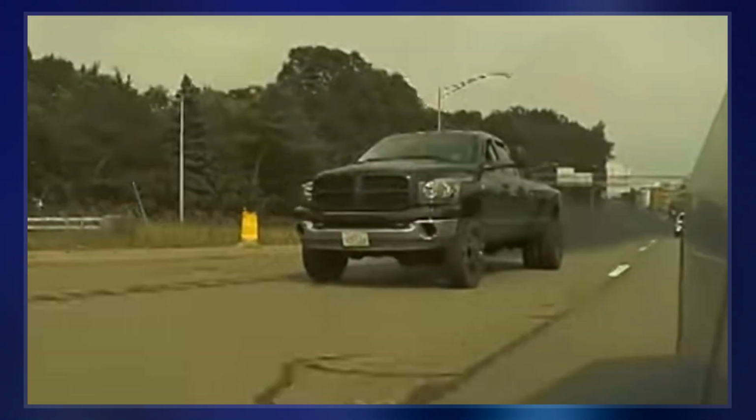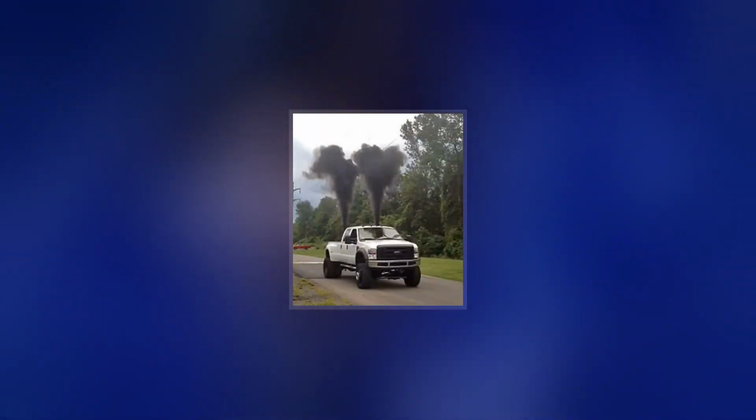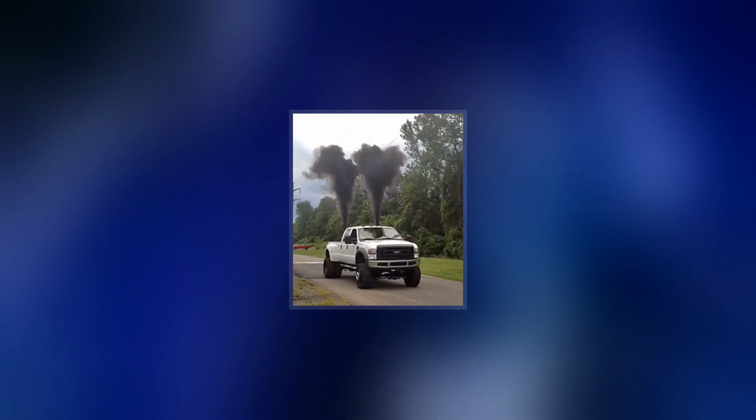A concern is road traffic safety violations, as the black smoke can impair visibility, increasing the risks of motor vehicle crashes, and is a violation of clean air laws.